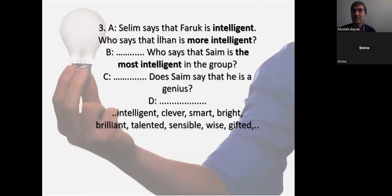Dialogue 3. Selim says that Faruk is intelligent. Okay. Who says that İlhan is more intelligent? Harry says that İlhan is more intelligent. Who says that Saim is the most intelligent in the group? Yakup says that Saim is the most intelligent in the group. Does Saim say that he is a genius? Yes, Saim says that he is a genius.